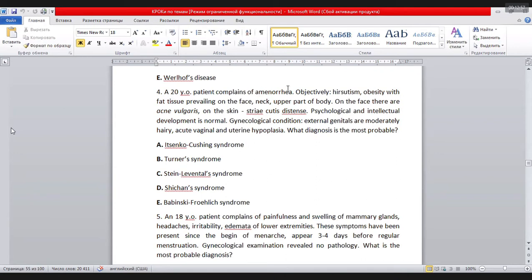Guys, remember about this. It is objectively, because there is hirsutism, obesity, fat tissue on the face. Yes. Then no any disorders of intellectual development and external genitals, usually hyperplasia. Yes, Itsenko-Cushing syndrome. Remember about it. Stein-Leventhal, no signs. Turner, no. Sheehan, also no. And Babinski-Frohlich, also no. But remember, maybe present in KROK. Itsenko-Cushing.